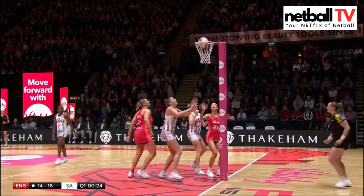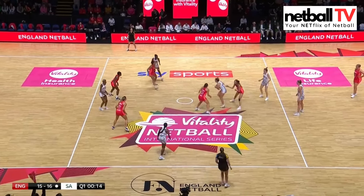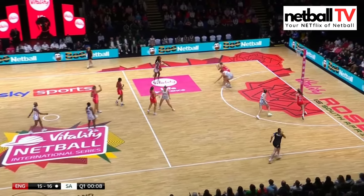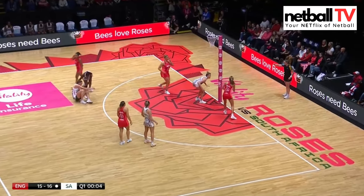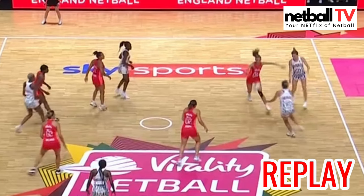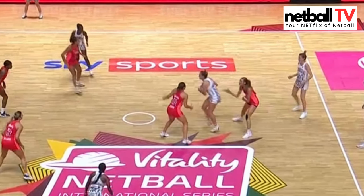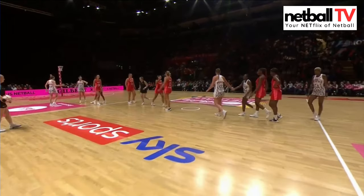Barry Neal, lovely 1-2 there to get some excellent space for a great goal. Oh, that was almost a turnover for Barry Neal. Oh, unfortunately, the umpire called that one as a footwork, I believe. So Barry Neal gets a shot. We'll take another look at the umpire's call here. So she goes for the interception, puts the back foot down as she touches the ball, and then steps forward again, which made a footwork error.